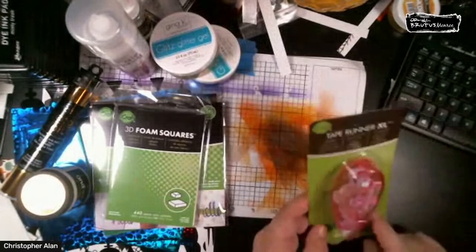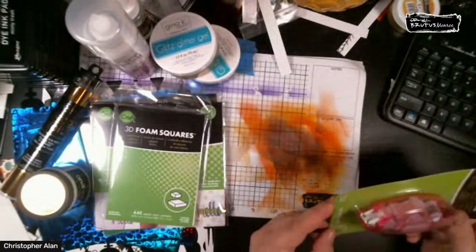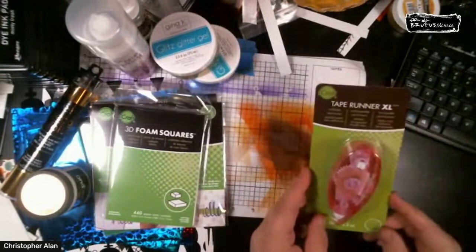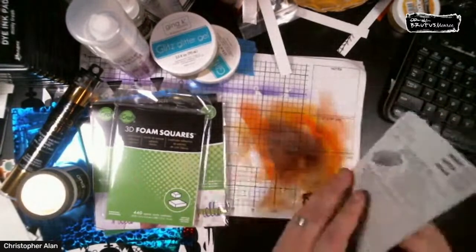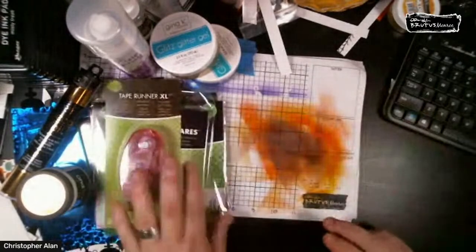So this is the Tape Runner XL. This has 50 feet on it, and it is refillable. This is the one that you see me use often, and that is another necessity.